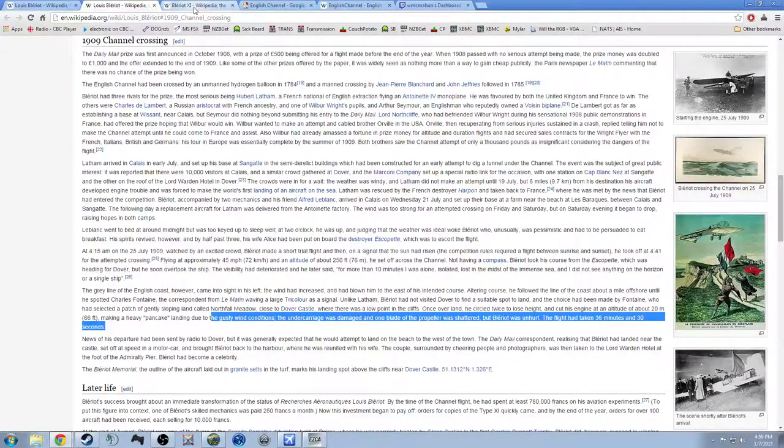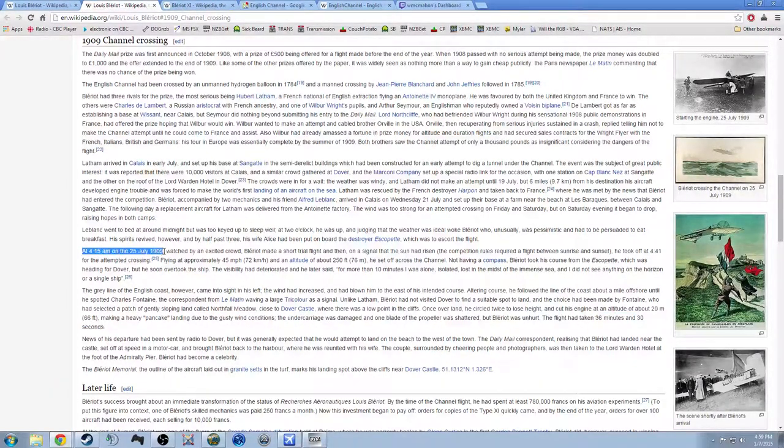He didn't even have a compass, which is mind-blowing, because you can't see across the English Channel on a good day. So he completed it on July 25th, 1909, and he took off at 4:41 a.m. And what we're going to do today is recreate that flight. I found a Blériot 11 to actually download for FSX. I was amazed that I could find that.